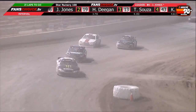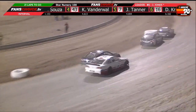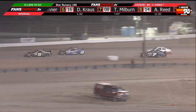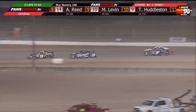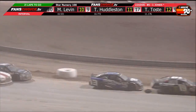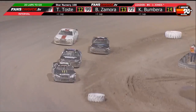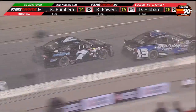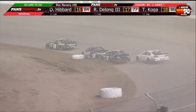Haley Deegan tried to hold off Souza. Well, look at Souza get into the back, so close to that back bumper. Joey Tanner gets underneath Vanderwall, trying to make that pass stick on the backstretch, unable to do it so far. Yeah, amazed Vanderwall driving in that 2nd lane on the upper part of the track. Oh, Tanner gets in the back of Souza. Oh, and he hits him.